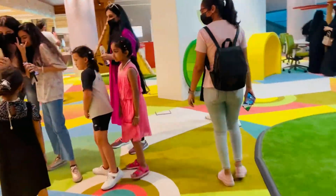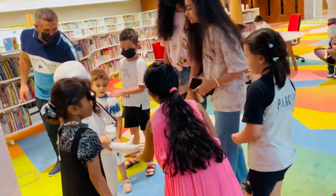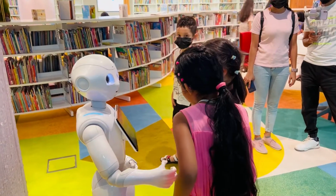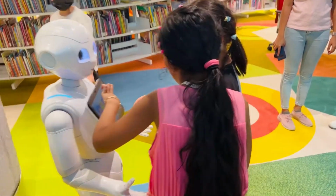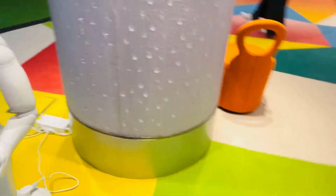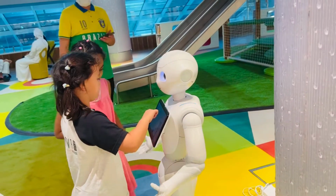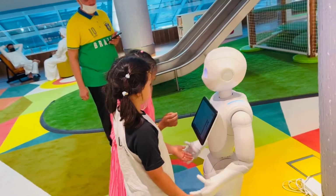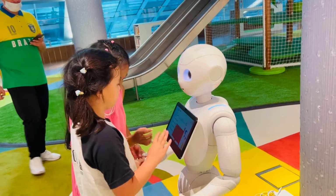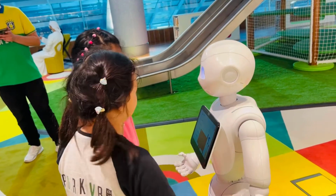In the children's library, I saw a robot. My friend and I went to the robot, and the robot took a picture of us. The robot even gives us information about the library. If we have any doubt about the library, then we can ask it and it will tell us all about the library.